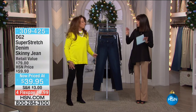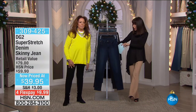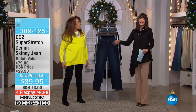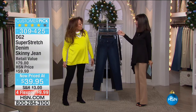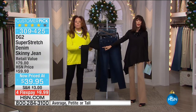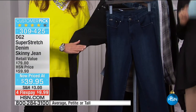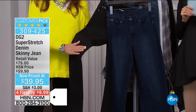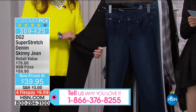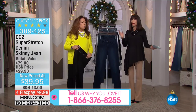Already over 200 gone of the incredible super stretch. We're going to talk a lot about the technology with this. Diane looks incredible in it, and I love it. I'm a real stickler for black. When I see black, I want real deep, dark, intensely saturated, and that's what you're getting here in the black stretch. By the way, we've sold almost 200,000 here at HSN at $59.90. Tonight, $39.95. This is fantastic. Huge customer pick, with thousands of reviews.